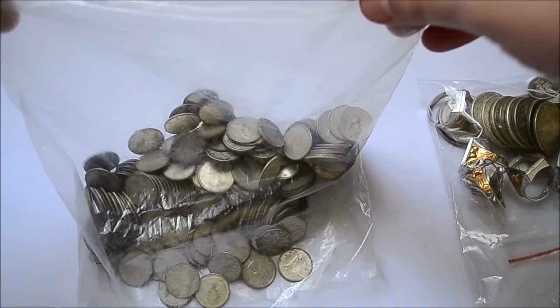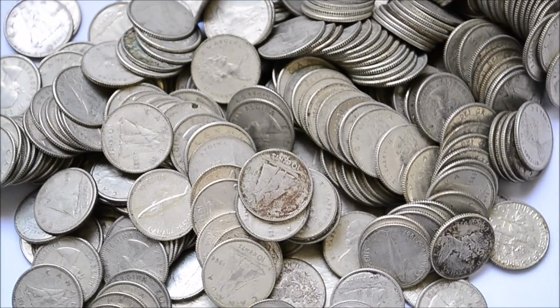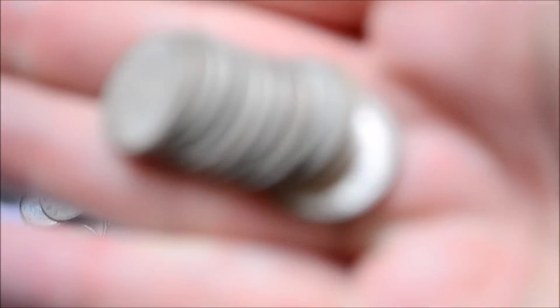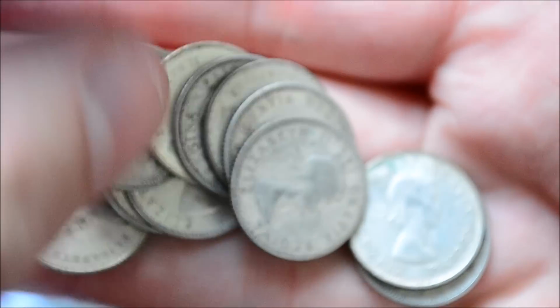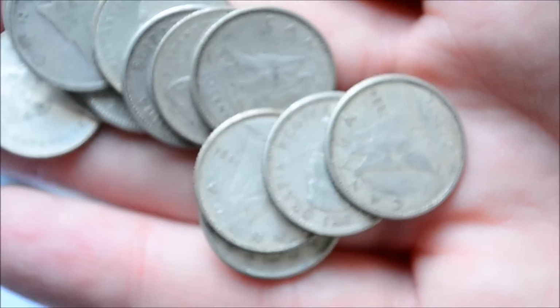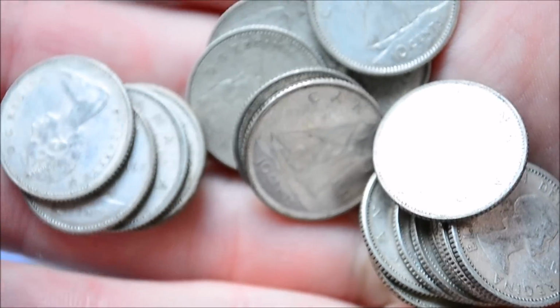So there's all the silver dimes. They're pretty much all of them Canadian. So these are just your random Canadian dimes. There's like some of the, I guess, mackerel ones in here, and some of the newer ones. I know the lighting is not that great on the camera, I'm sorry, but there are some older ones.